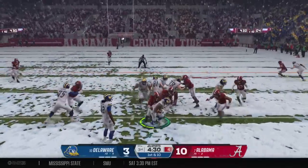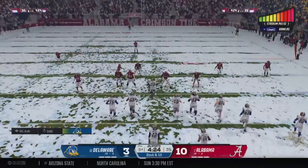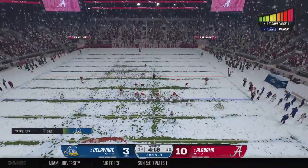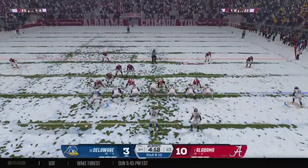Out of the shotgun, he hands it off. And he goes nowhere. Stopped cold behind the line of scrimmage. Offense now behind the 6 on second down. They need 12 for that first down loss. Chris, textbook job by the defense surrounding the runner and preventing that play from being bounced to the outside.